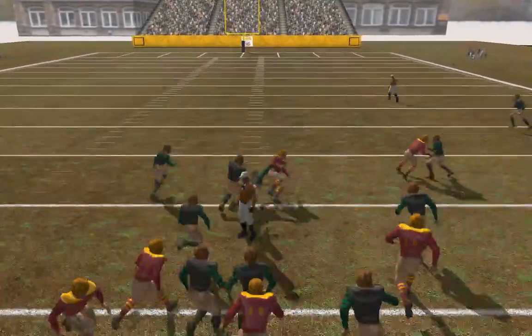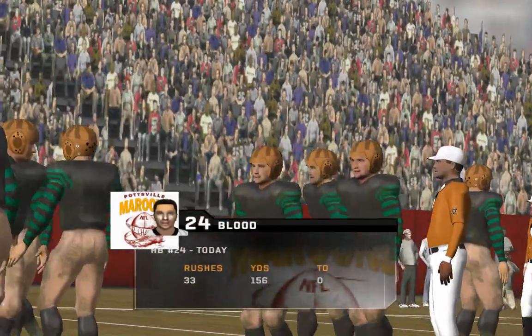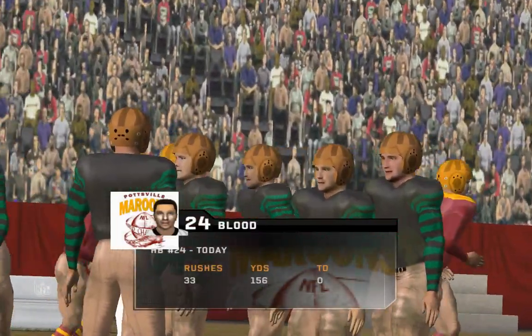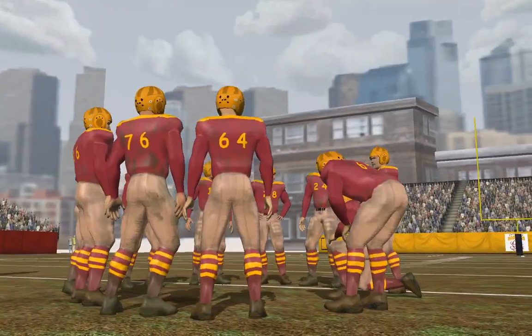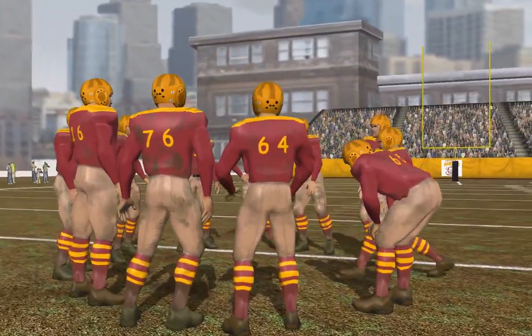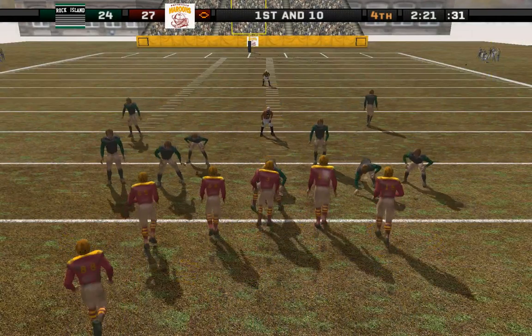Tailback. Number 11 comes up to make the play at the 46-yard line. Number 24 picks up the first down. That's the second time on this drive he's been able to move the chains. Almost at the 2-minute mark now. On the 46-yard line.